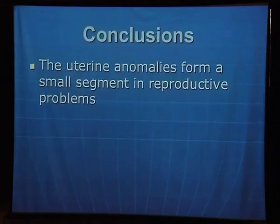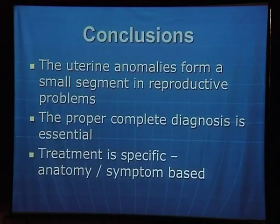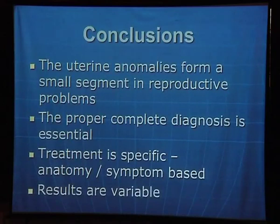So in conclusion, I'd like to say that uterine anomalies form a small segment in reproductive problems. The proper, complete diagnosis is essential, otherwise your treatment is not going to work out. And treatment is specific, anatomy, and symptom-based. The results are variable. Again, you saw the different situations each time, different things which we did.